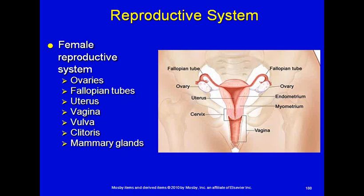With the female reproductive system, we have ovaries. Ovaries not only produce the egg that's necessary for fertilization in order for a baby to develop, but also are important in the secretion of progesterone and estrogen. Fallopian tubes: once the egg is produced in the ovary, it makes its way down the fallopian tube where it comes in contact with semen during intercourse, and the egg itself then is fertilized and attaches itself on the uterine wall.